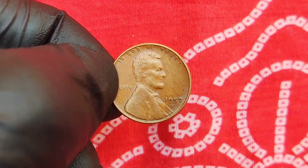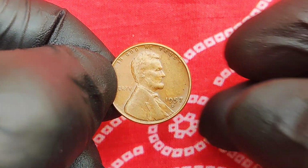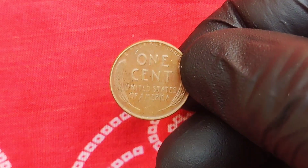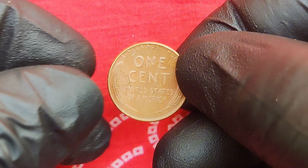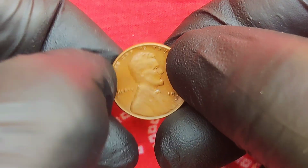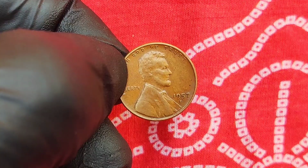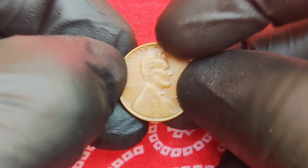Every great collector knows it's not always the oldest coin that's the most valuable. It's the one that survived in all its glory, untouched by time. And that's exactly what this 1957 with D represents, a piece of living history that refuses to fade. So stay locked in, treasure hunters. The deeper we go, the rarer it gets. Because coming up next, you will see a Lincoln wheat penny that redefines the word impossible.